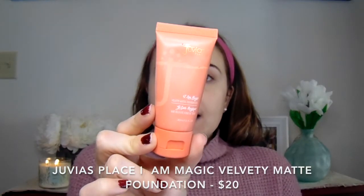For foundation today, I am going to use the Juvia's Place I Am Magic Velvet Matte Foundation. This foundation is full coverage, like extreme full coverage. And maybe that's why I don't use it as much, just because I like more of a medium to full coverage, and this is completely matte, whereas I like more of a hydrating, dewy kind of look. So I don't really gravitate much towards this foundation because of that.